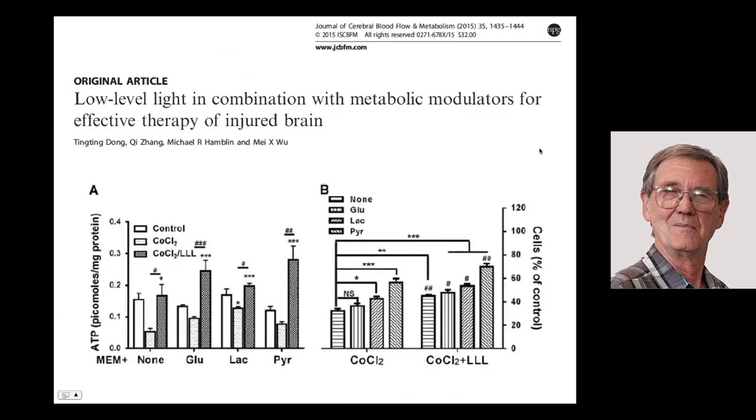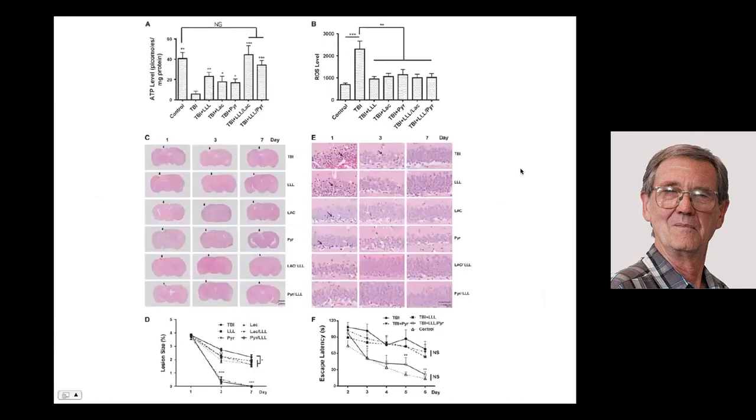And then we combined the photobiomodulation with metabolic modulators. So part of the problem with the brain is that it consumes a lot of your energy, your oxygen, your glucose, by weight, more than anything else in the body by far. So what this is showing is that adding metabolic modulators, particularly pyruvate, can benefit the effects of photobiomodulation, both at the cellular level and at the tissue level. So here you see, photobiomodulation plus the pyruvate is better than the photobiomodulation alone.